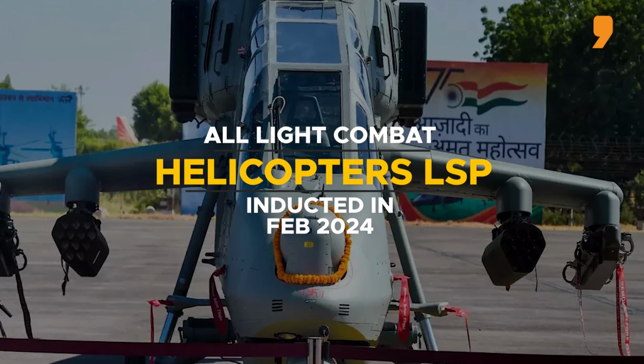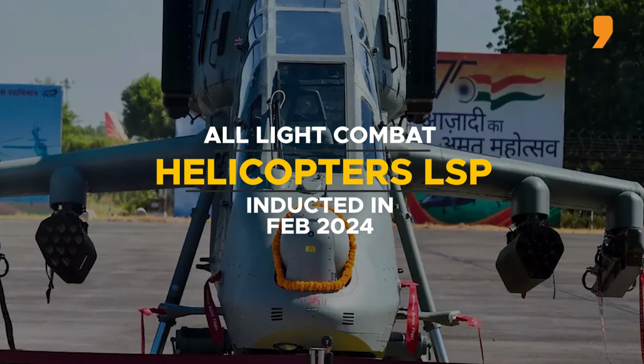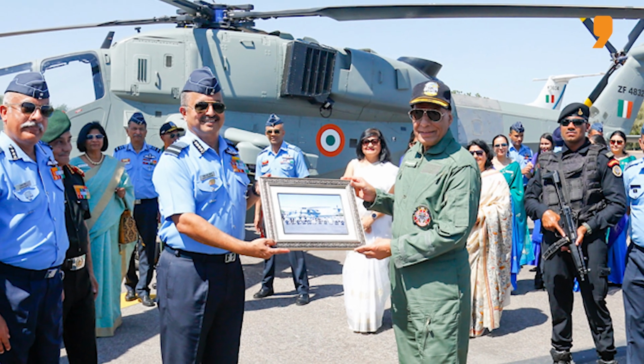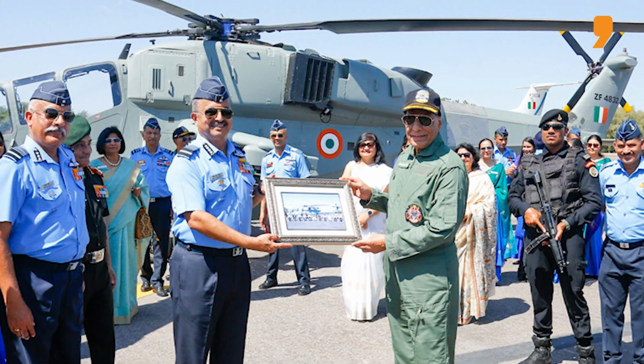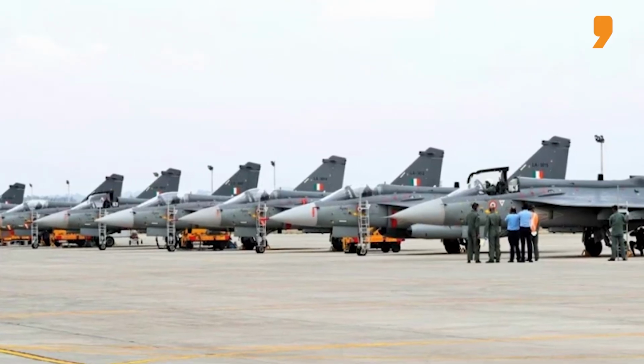The induction of all light combat helicopters (LCH) was completed in February 2024. IAF personnel were vigorously trained on the system, and LCH successfully participated in the Gagan Shakti exercise in April 2024.